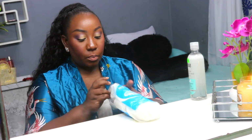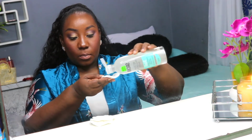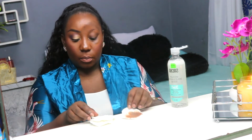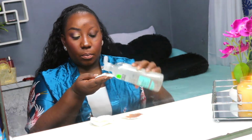To remove my makeup, I love using cotton rounds because of their size. So I am going to pour the Sacha micellar water onto the cotton round and start by removing my eye makeup as well as my brow product that I would have used to fill in my brows. Next, I'm moving on to the other eye to remove my eye makeup as well as the product I would have placed on my brow.